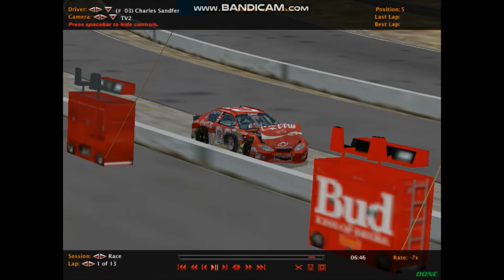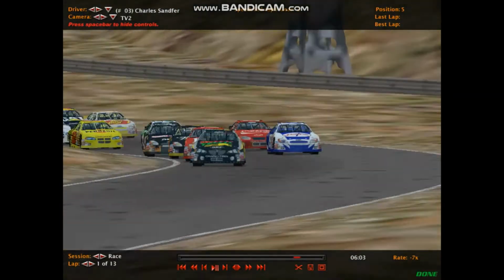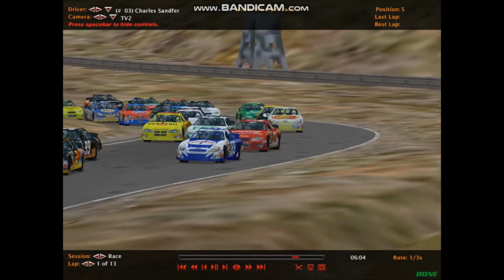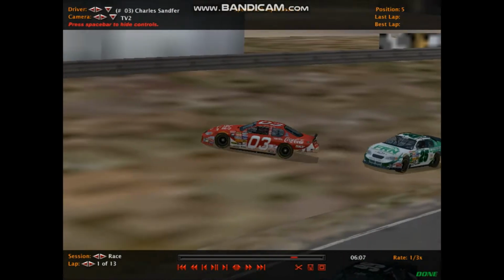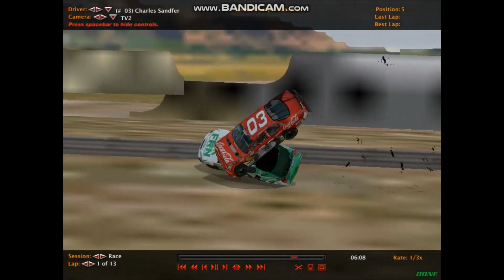Let's take a look as to what happened between Seth Cole and Charles Sanford. I mean, that was a bad crash that just happened here. Seth gets a good run on the inside of the racetrack here. You know, watch him. He's going to touch wheels with Sanford. I think Charles and Seth are going to have a little discussion about that one. Oh my God.